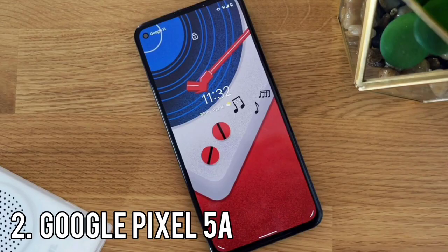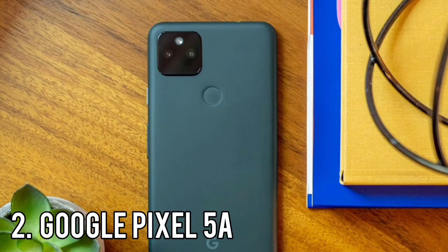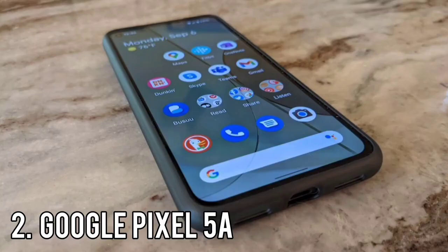2. Google Pixel 5a. If you're looking for the best sub-$500 Android phone, the Pixel 5a is your best bet. Google is pretty proud of the Pixel 5a's display, calling it the biggest one ever on a bezel-less Pixel, which covers the Pixel 4a, 4a 5G, and 5. At 6.34 inches, the Full HD OLED screen on the Pixel 5a is vibrant and bright. It's not the most impressive panel we've ever seen, but it's very good all the same, especially at this price.